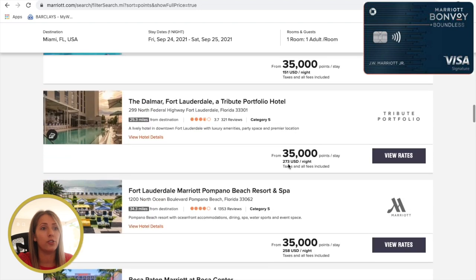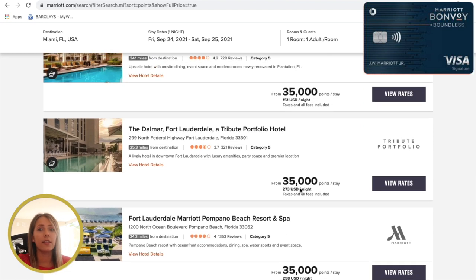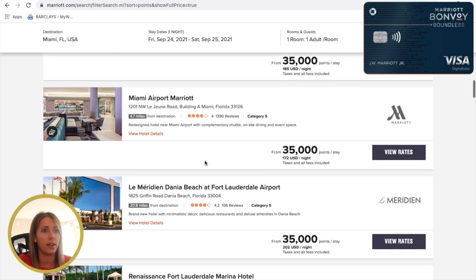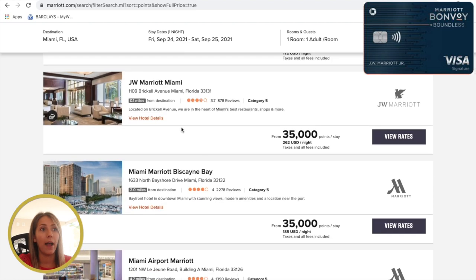And then we have 273, the Del Mar. We have 258, Fort Lauderdale Marriott. So, obviously the most expensive one is the Del Mar, but also it's not Miami. I think these two are both Fort Lauderdale, and then the other one is Miami. Okay, so in this exact circumstance, I wanted to go to Miami. The JW Marriott Miami is the place I would go.